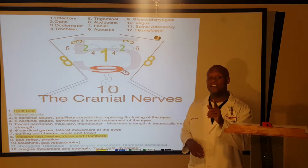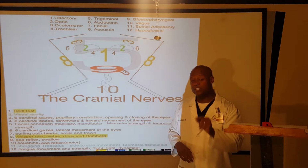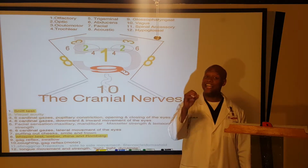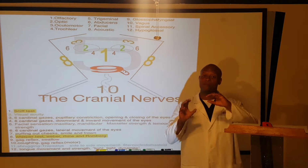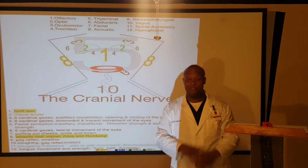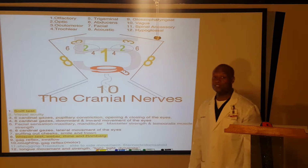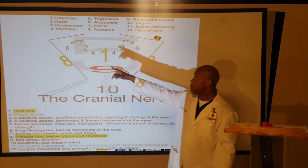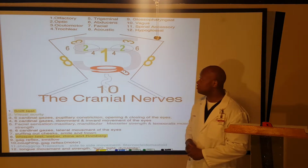And what line on the Snellen chart represents 20/20 vision? And it's funny that that line is 8. You turn the number 8 sideways, and what do you have? A pair of glasses. Right. Line 8 represents 20/20 on the visual acuity. All right? Good. Number 3, oculomotor.